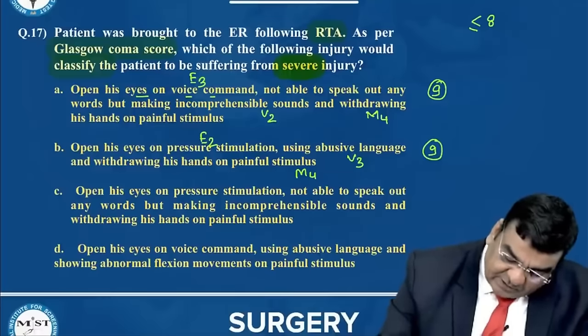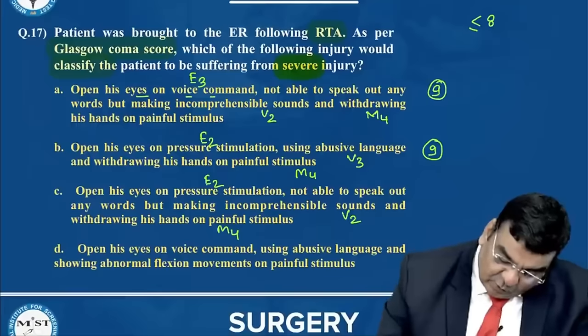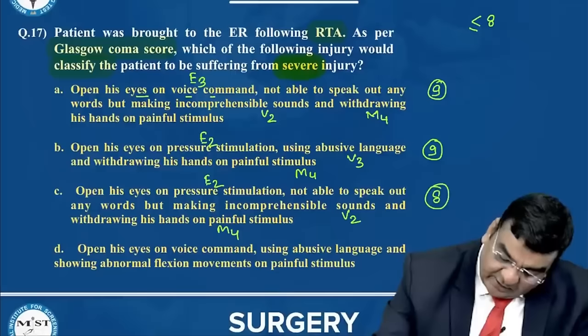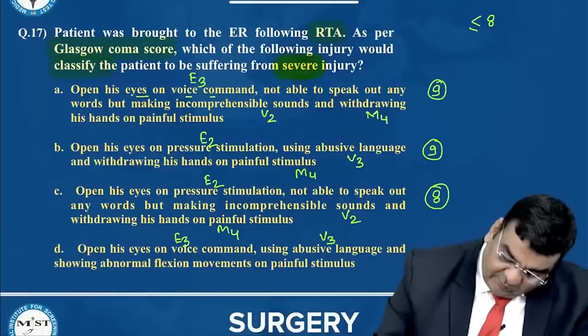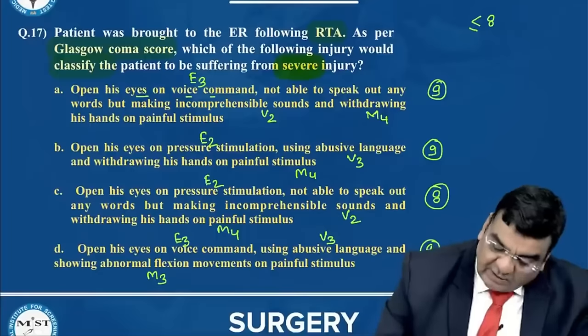Opens his eyes on pressure stimulation. This is E2. Not able to speak any words but making sounds. This is V2. And withdrawing his hands on painful stimulus. This is motor 4. So this is 4, 2, 2, which is 8. So this is 8. Okay. Opens his eyes on voice command. This is E3. Uses abusive language. This is V3. And abnormal flexion movement on painful stimulation. This is M3. So 3 and 3, 6, and 3, 9. So this is also 9.